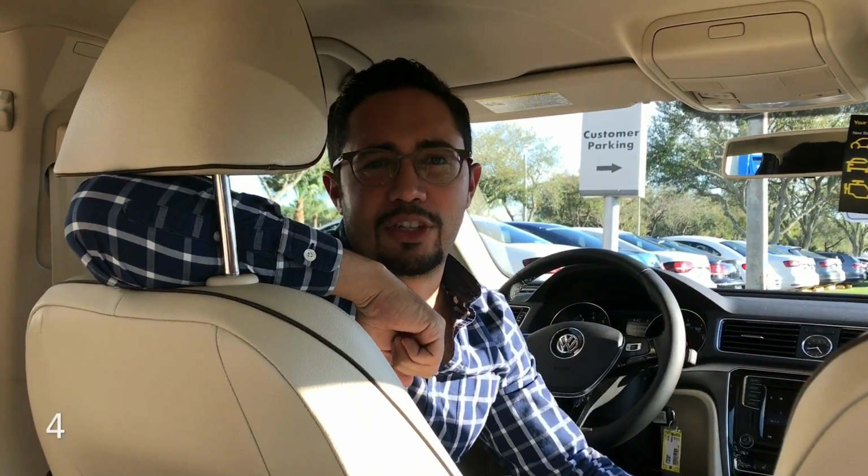Nice feature. Number 4 is that it's loaded with safety features. First things first, it has blind spot monitoring, autonomous braking, which, what's really exciting, is all the Passats have autonomous braking, even the S model. And if you don't know what autonomous braking is, let me tell you how awesome this feature is.